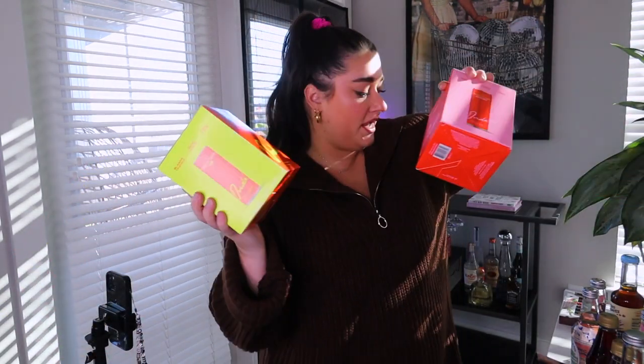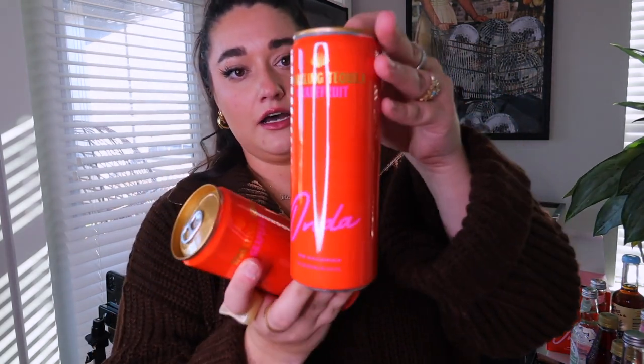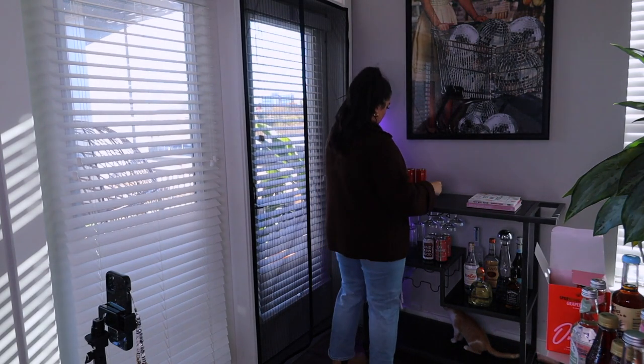I got these as well. This is Shay Mitchell's brand, and I had it for the first time on the last bachelorette party I went to, and it is so good. This is exactly how I make my drinks anyway, so it's just awesome to have it in this can form. Carbonated water, Blanco tequila, lime juice, and they're really aesthetic. So thanks Shay for looking out for your girl, because how cute is that gonna look on this bar cart? This one's the grapefruit, and then this is the lime. Something like that, maybe.